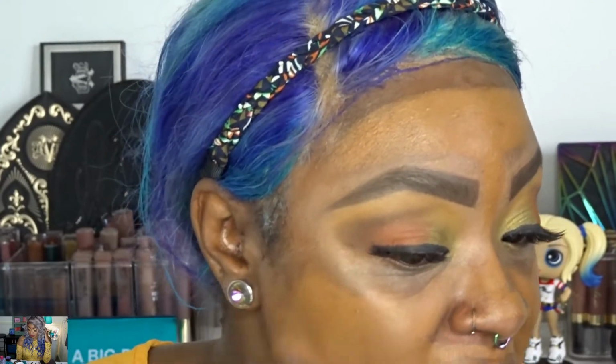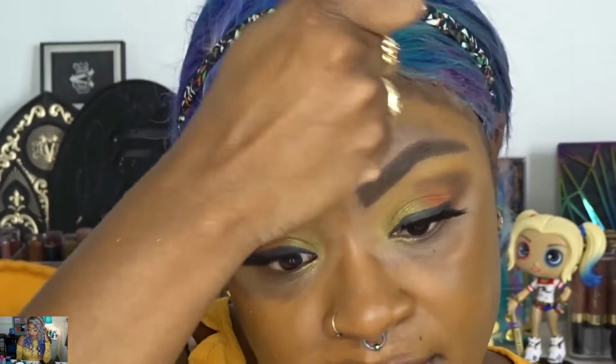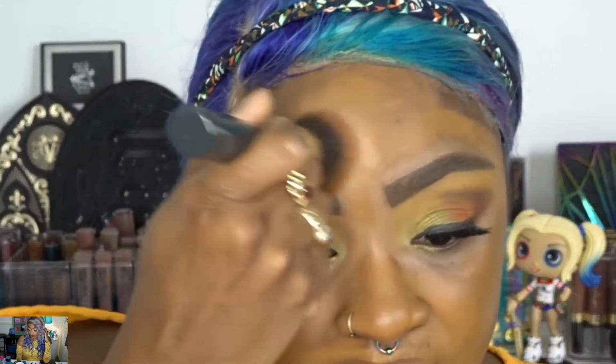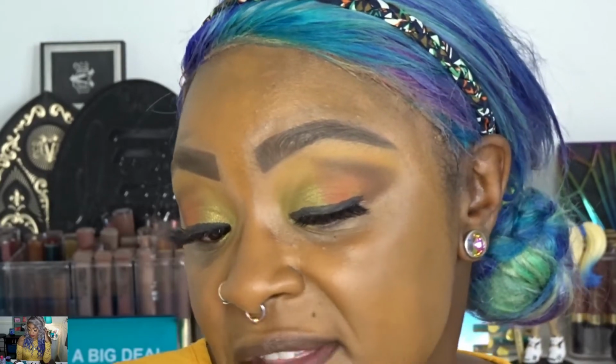I'm going to take a foundation buffing brush and start buffing that into the skin first. And then I'm going to go in with my damp beauty blender and push that into the skin.